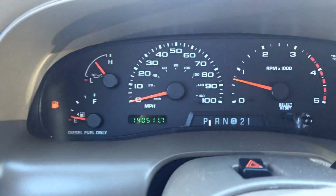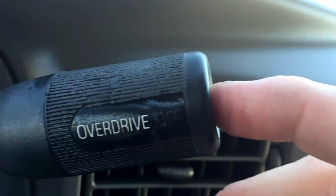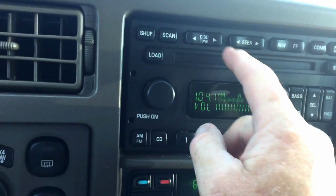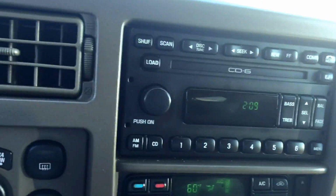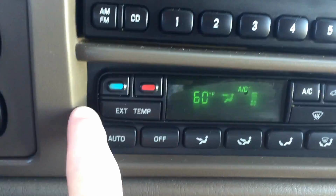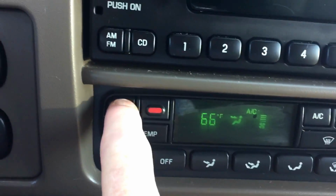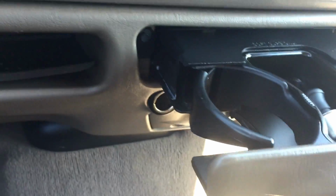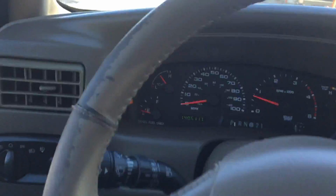All right, let me get in this thing. Oh, great. Gas light's on. All right, there's overdrive off and on. Off, on. Radio. There you go. 6-disc changer. Air. There's the fan down, fan up. Temperature up, temperature down. It's also got adjustable pedals, down, up. Let's see, defroster on and off, cup holder. The center console looks pretty good. Actually, looks really good. Usually those are pretty worn out quickly. All right, let me get a seatbelt on.